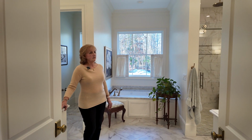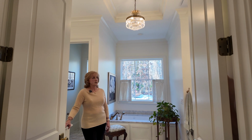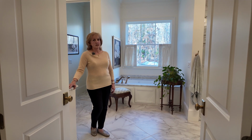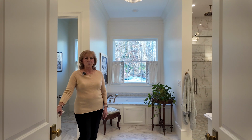The chandelier I found on a trip to Belgium. Found it hanging in this place. I think I paid 75 euros for it. But it's just gorgeous. It was the perfect size. Had to get it rewired here in Greenville so that it would be up to code.